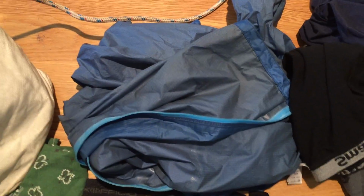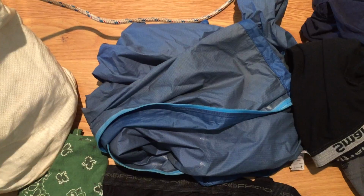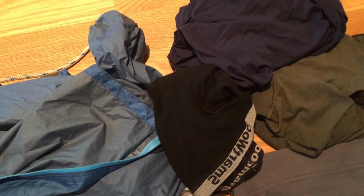This is my raincoat. This is a Helium, I think. Again, make sure it's waterproof. That, at some point, could be a very, very critical thing to have. I had long johns after a while. They were good for when it got colder.